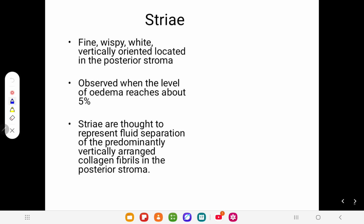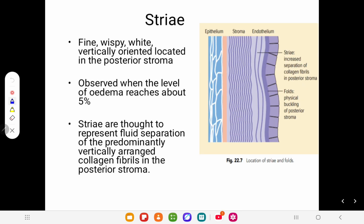So striae is very simple. See, striae are in the posterior side of the stroma; this is the endothelium, this is the epithelium. Striae are always seen in the posterior stroma. Striae are white, wispy, fine vertical lines located in the posterior stroma. Why the posterior stroma? Because the posterior stroma is loosely packed with lamellae. Observed when the level of edema is above 5%, striae are thought to represent fluid separation of the predominantly vertically arranged collagen fibers in the posterior stroma.